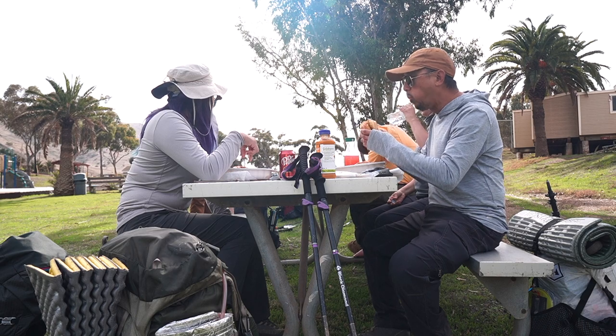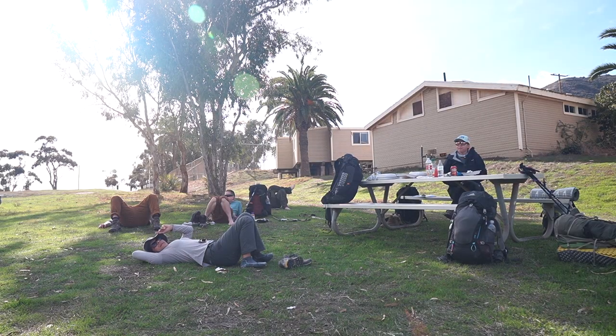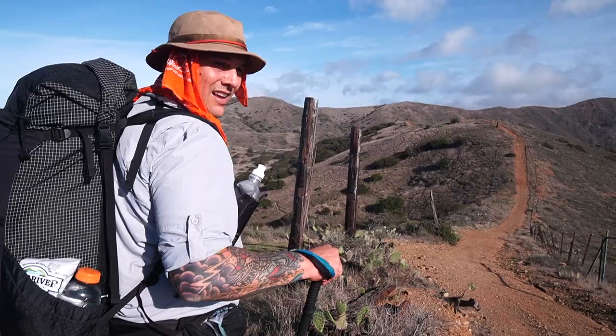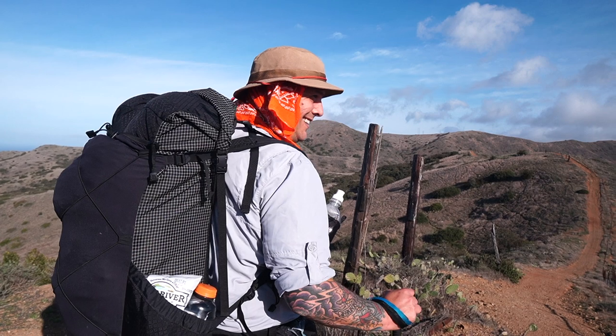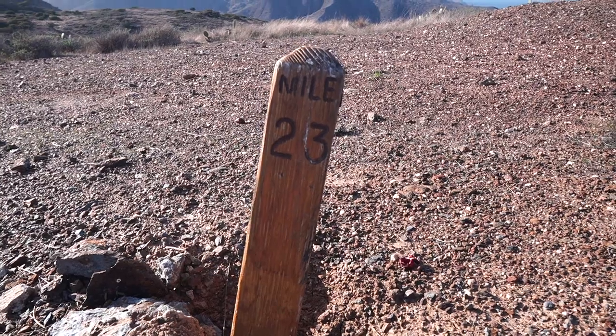Alright, right now we're leaving the town of Two Harbors. We had a great lunch and rested for a little. And now the group is moving up again, climbing up and moving towards Little Harbor. And yeah, Adam is with us now. So he will be hiking with us for the rest of the trip. And we're gonna have some fun tonight at Little Harbor.